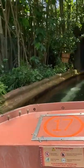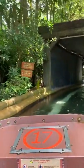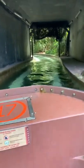Oh, I think there's something over there. Oh no, it's a leaf. It was singing some fire.